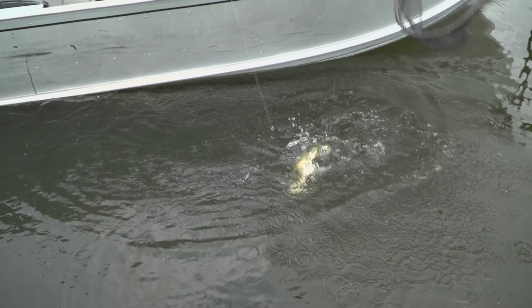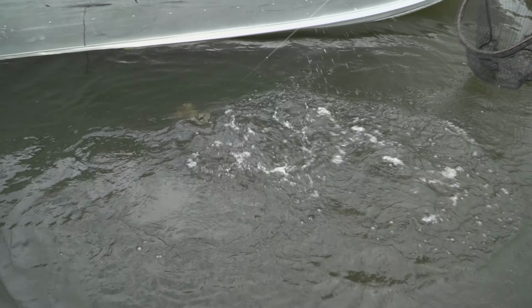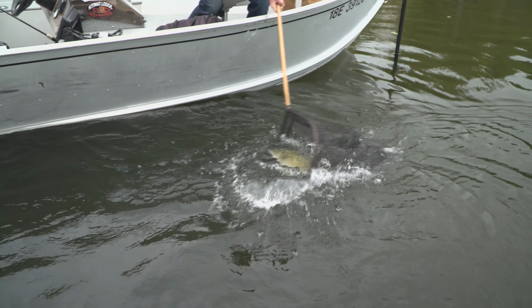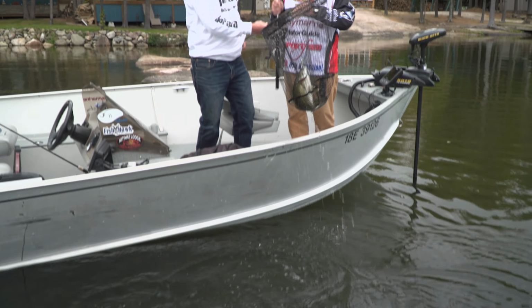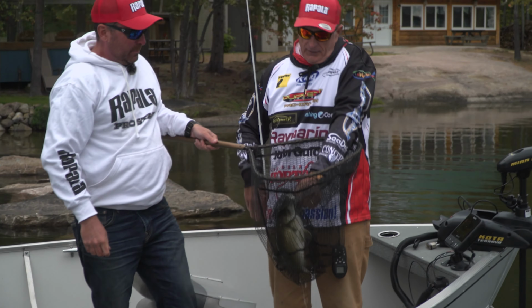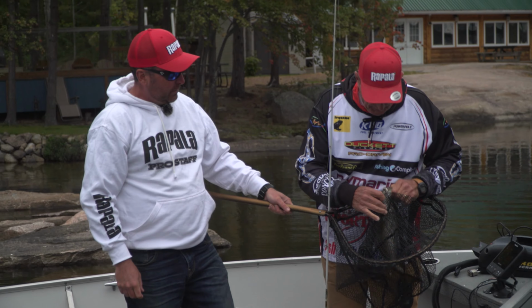Maybe. Hold on, I've got to go the other way. See if I can bring him towards you. Oh, there we go. Good job. Nice, very nice bass, Italo. He just snipped it. You see those rocks right here? Yep, it's sitting right there.